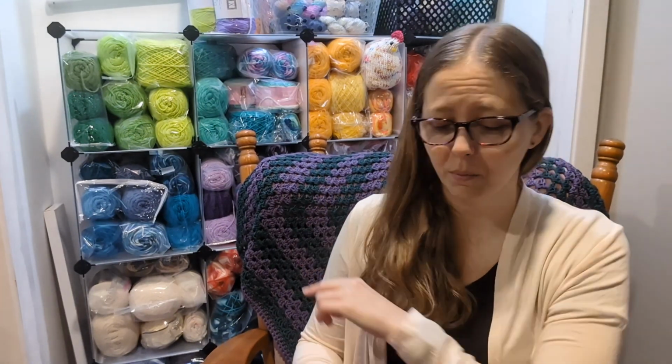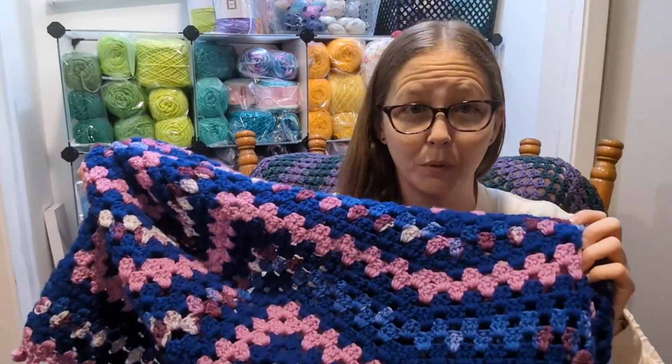Y'all, I'm so excited. I had it sitting on the back of this chair, and I went, I need to move that so it doesn't give away the surprise. So after today, I will probably have this blanket laid back here. I love this one, don't get me wrong, because these are my favorite colors, the green and the purple. These are purples and blues, so I love them just as much.